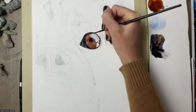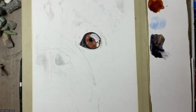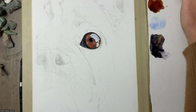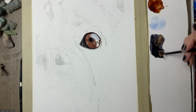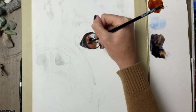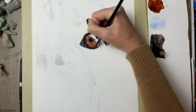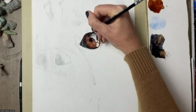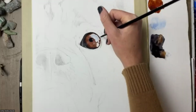Ashley, you said you use hot press or soft press. I guess I don't know what soft press is. Yeah, so it's kind of rare. It's made by Fabriano Artistico, and they're the only company who makes it. It's just got this texture. I don't know how to describe it. It's almost like working on a cloth. Oh, you really just have to try it.